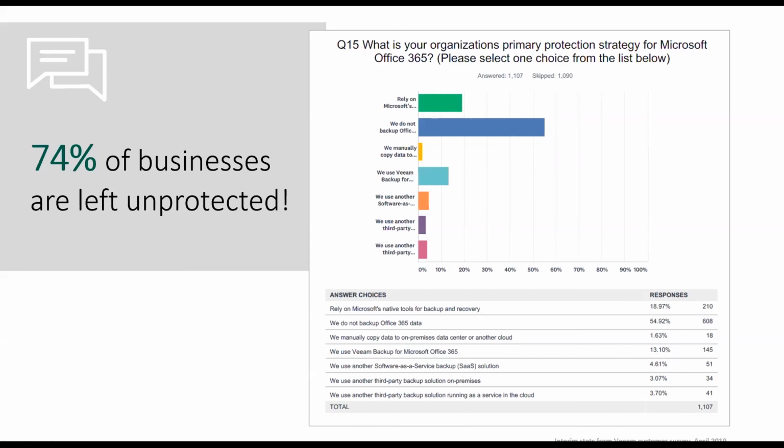And they are very skinny, Microsoft's native tools. I think we can say that there are some native tools there for managing your data. There is nothing there for backing it up, but there are some tools there for archiving and doing some other things. So by and large, and this is Veeam's point on this survey, they conducted the survey, 74% of businesses are really left in an unproductive or unprotected state.